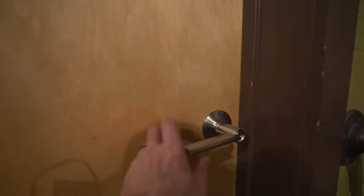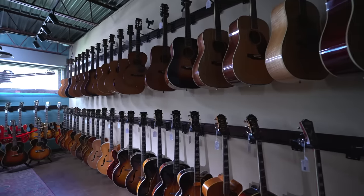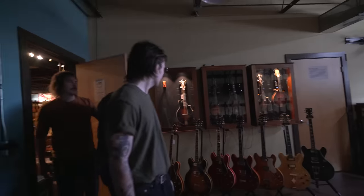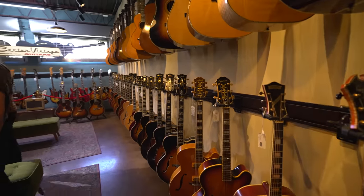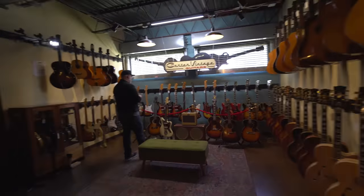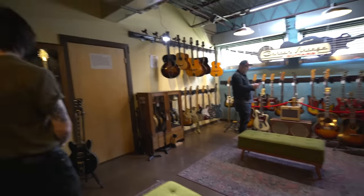Top room. You guys will recognize this. Booty up here. Cut the vibe. Okay. So this is where we shot every video demo up here, for the most part.